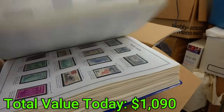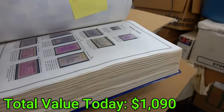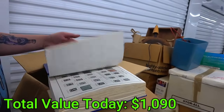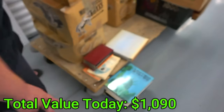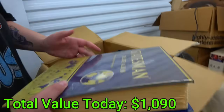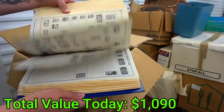Yep. Oh, they're all filled in. Or like at least 90% filled in. Wow. Now that is awesome. That is so cool. All right, let's just set this down here. We have 3 more binders. These are all full like that. And then that's just gonna be the biggest stamp collection I've ever seen. We're probably talking who knows how much cash.